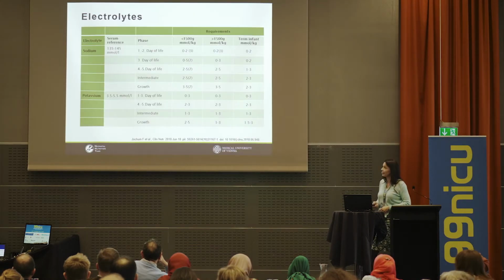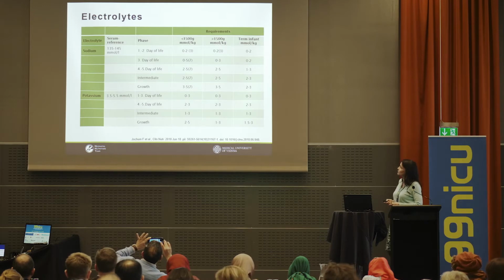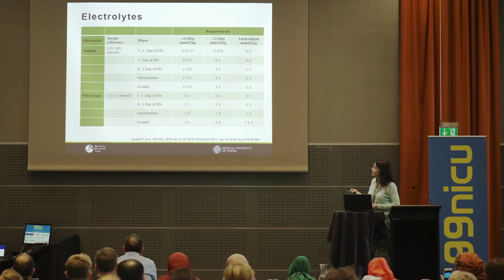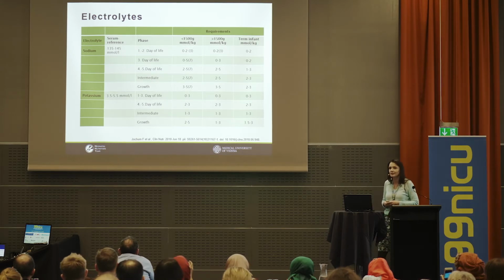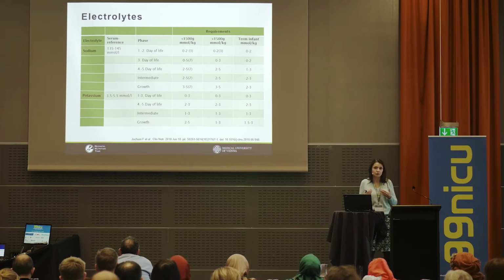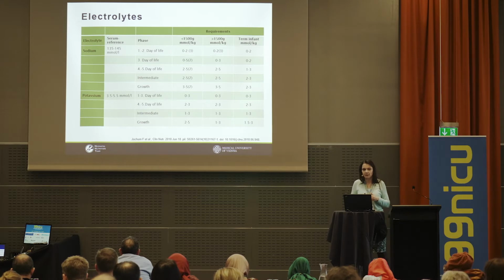Okay, then the electrolytes. Just a few words on that. Sodium and potassium are recommended from the first day on. Very complicated here: the increase of sodium intake. The ESPGHAN recommends now a higher intake of sodium. You should avoid hyponatremia because this increases morbidity and mortality in premature infants.